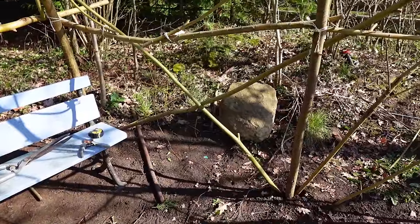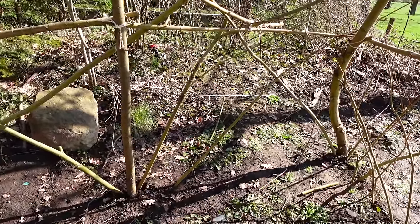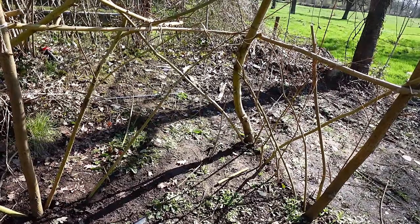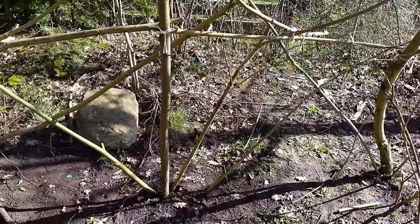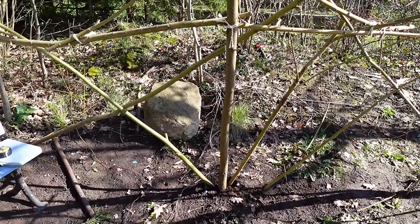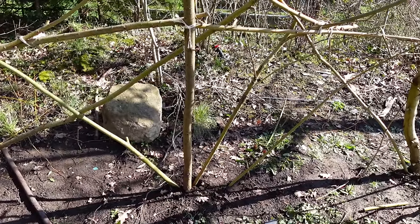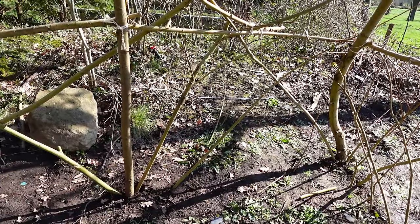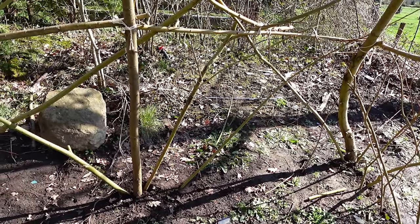So just building the framework really, and just weaving the thinner bits in between. You soon get there with it. I don't mind that this side is a slightly different construction. I like to use what I've got, so bigger ones for the cross pieces, and maybe the thinner ones at 45s and vertical. Once it's all grown together, you won't notice the difference.